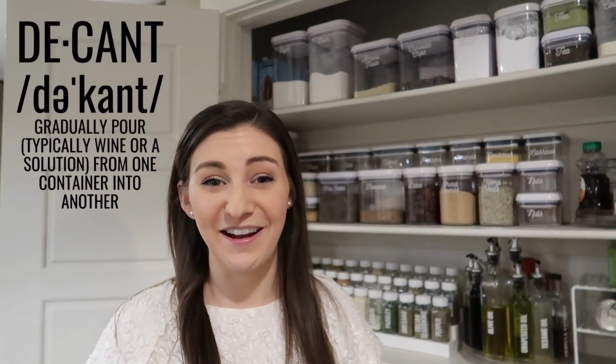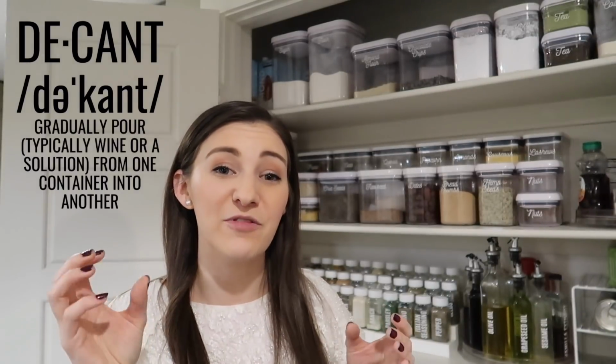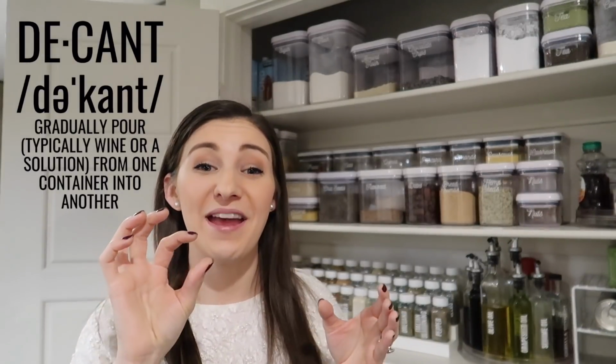With this first look of my pantry, you're probably noticing that I am a big fan of decanting products. If you aren't familiar with the word decanting used in this sense, you're probably familiar with it when we're talking about decanting wine, but it's also very popular in the organizing world, talking about pouring the contents of one item from its original packaging into another container.